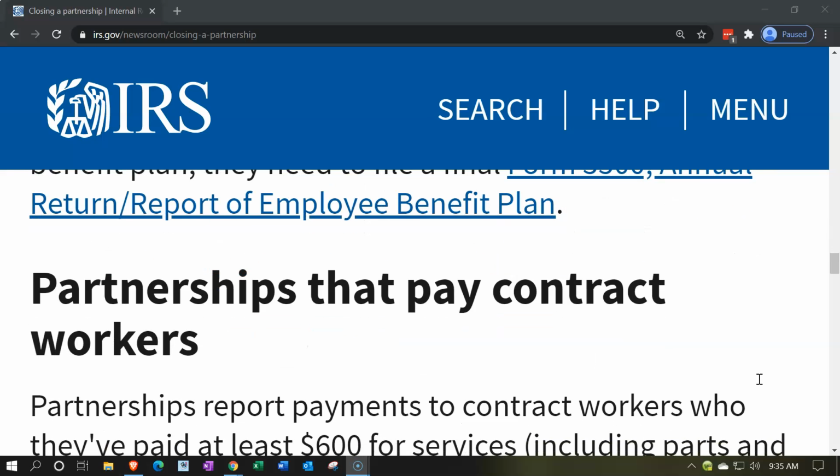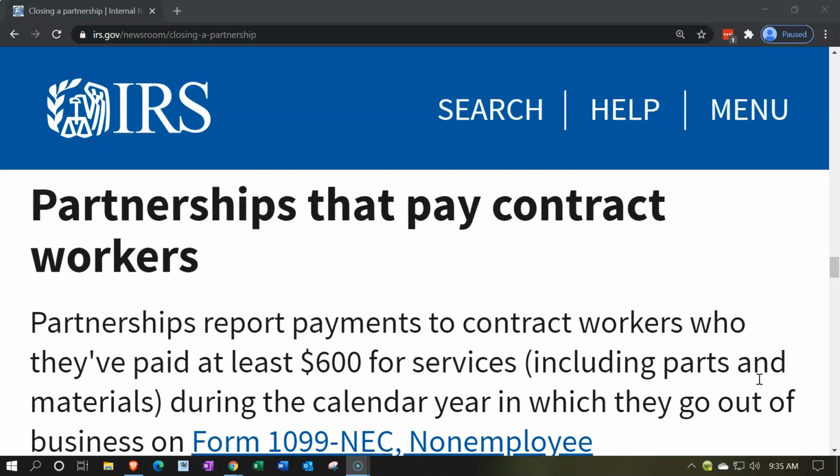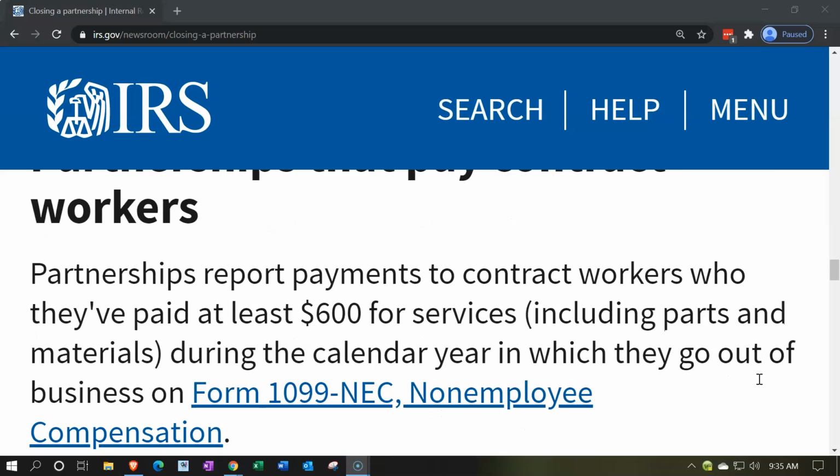Partnerships with paid contract workers. So if you have contract workers here, partnerships report payment to contract workers who they've paid at least $600 for services, including parts and materials, during the calendar year in which they go out of business, on Form 1099-NEC, or non-employee compensation. So this is something that typically happens at the end of the year too.